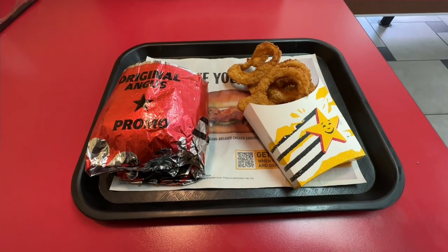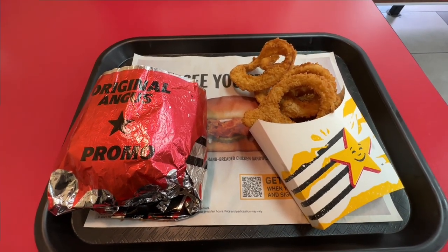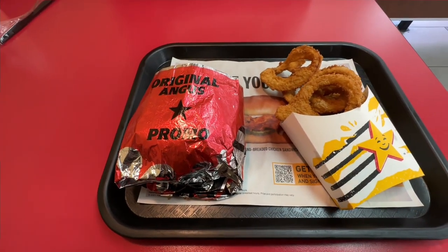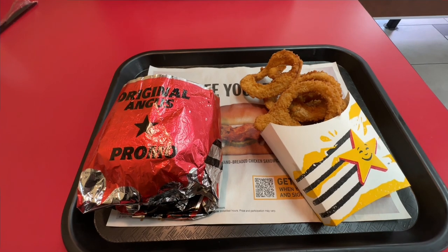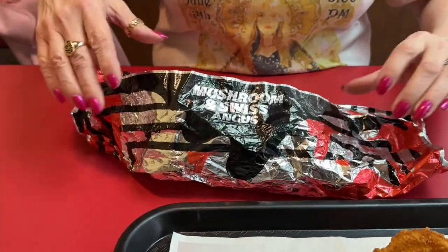All right, guys, the food has arrived. We upgraded our combo to onion rings, added 40 cents. Hardee's has some pretty decent onion rings. There's the one-third Philly steak burger. The grand total was $12.62. If you just want the burger by itself, $7.99. All right, Bobby, let's unwrap that and see what's all on it.